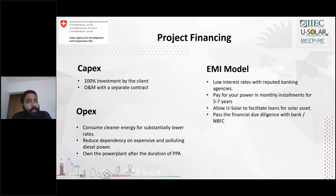Also, there is an EMI model. There are many banks, and there are World Bank schemes happening in the country to promote renewable energy. So in that, you can avail the EMI model where the interest rate is lower. You make an initial investment of 25 to 30% of the project cost, and the 75% can be availed as a loan from the bank.